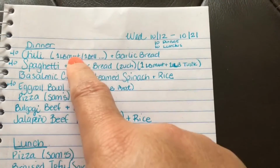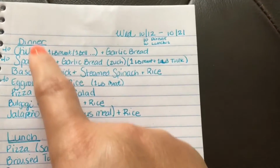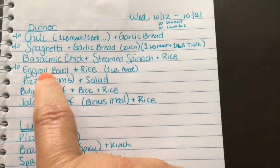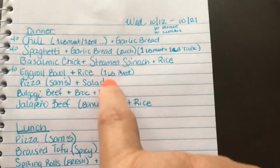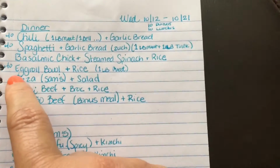I've already prepped those. I bought everything Wednesday night and I prepped everything Thursday. Today is Friday. So I did my chili, I did my spaghetti, and I also already prepped about half of my egg roll in a bowl. So I already did half a pound of turkey meat, and then I'm actually going to go ahead and add another pound of hamburger meat to that.